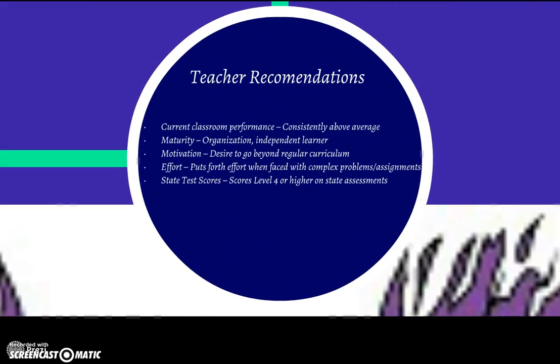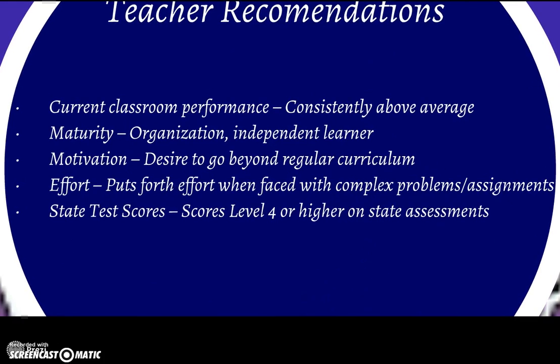All right, teacher recommendations. We encourage teachers to make sure that we place you in a class where you'll be successful. So these are some suggestions that we use when making those recommendations. We look at students' current classroom performance, if they're consistently above average for being in an advanced class. If we're looking at an advanced class, we want to make sure the student is organized, somewhat of an independent learner, not always depending on the teacher or other students. So we look at their maturity level.